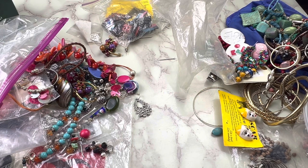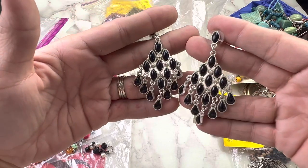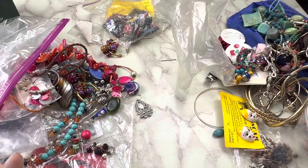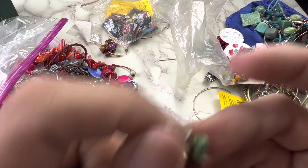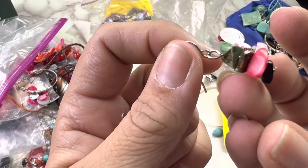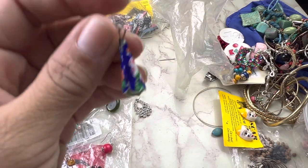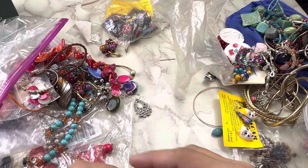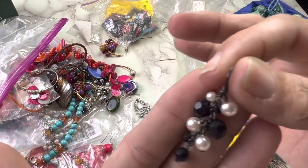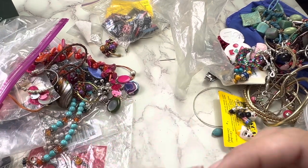Oh, these are pretty. Hold on. Those are pretty. Too small, again, but very pretty. Lots of earrings, so I'm sure these all have mates. There's some coral, some turquoise, some little cloisonne. Those are really pretty. You'd probably make a lot with all the earrings. Oh, that's the other one too. These are pretty.